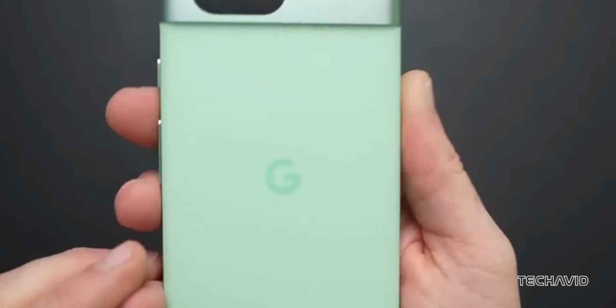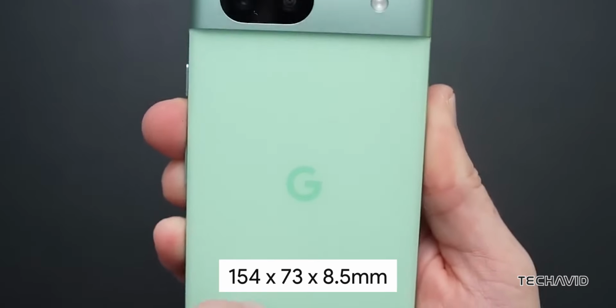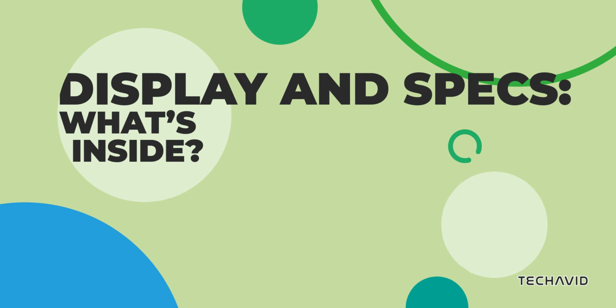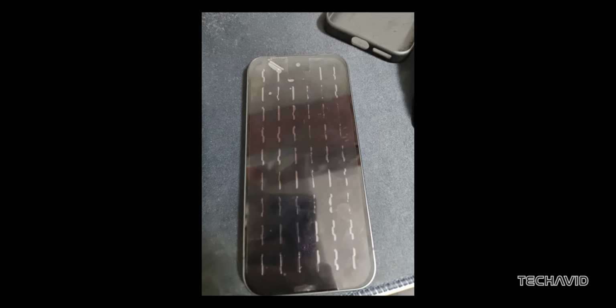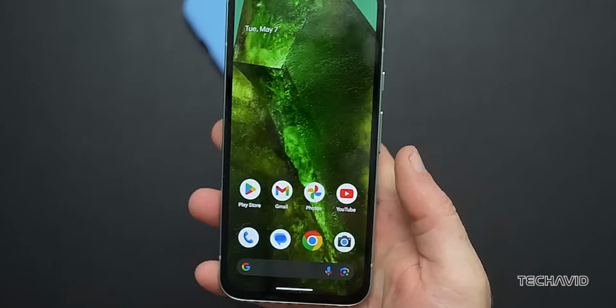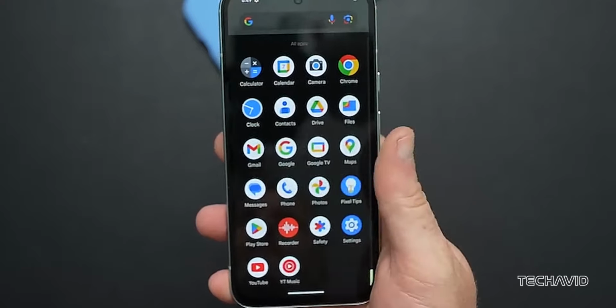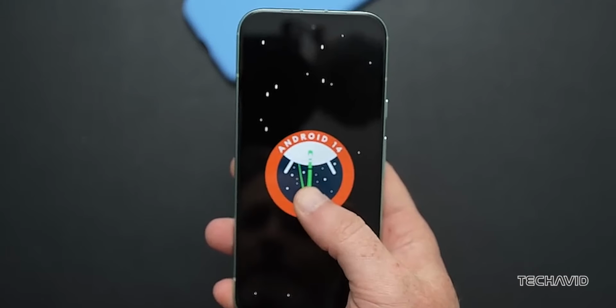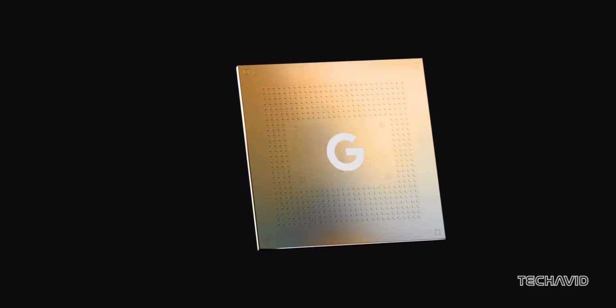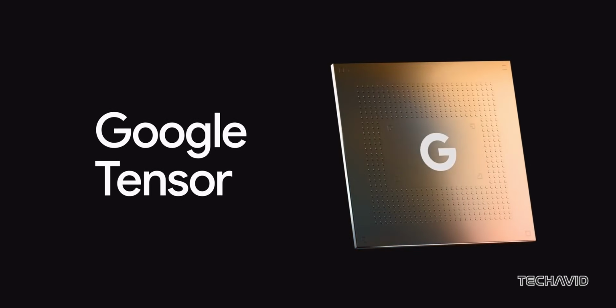With dimensions slightly larger but thinner than its predecessor, it seems Google is refining the design to balance aesthetics and ergonomics. The Pixel 9a is expected to sport a 6.3-inch Actua display with 120Hz refresh rate, a step up from the Pixel 8a's 6.1-inch panel. Under the hood, it's rumored to run on a custom version of the Tensor G4 chip, paired with up to 8 gigs of RAM and up to 256 gigs of storage.